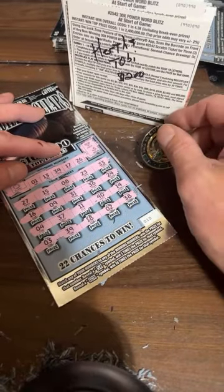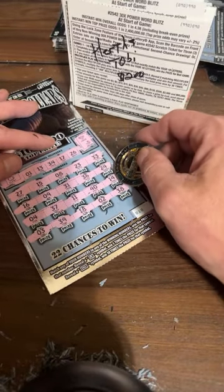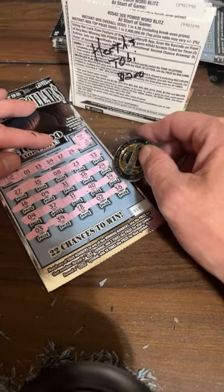Not seen a 1. Not seen a 13. Looking for a 34 and 17. 34 and 17. And looking for number 26. Not seen a 26. Not a winner on that one, guys. Yup, yup. That ticket sucked.